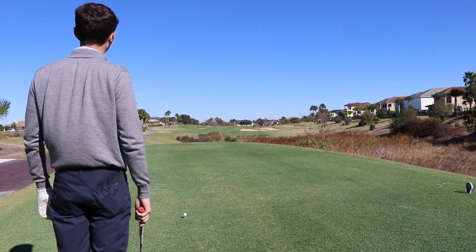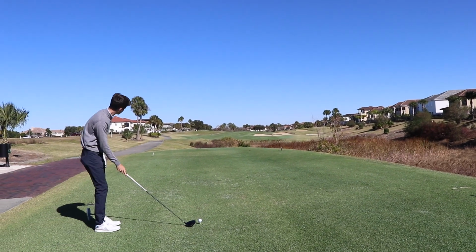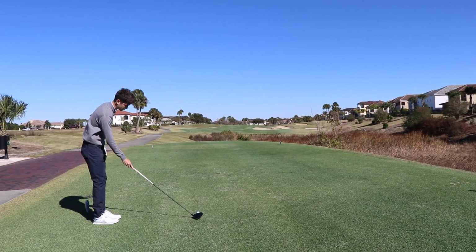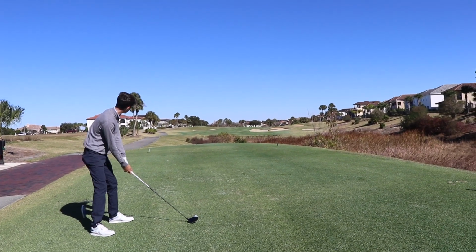Now, as I say that, we're looking at a par 5 dead into the wind. So we'll see what we can do here. Just looking to really control the club face on this one. Hopefully hit a little tight draw off the middle.